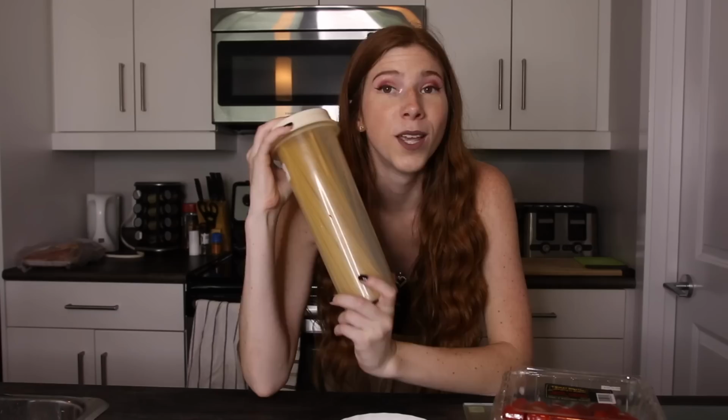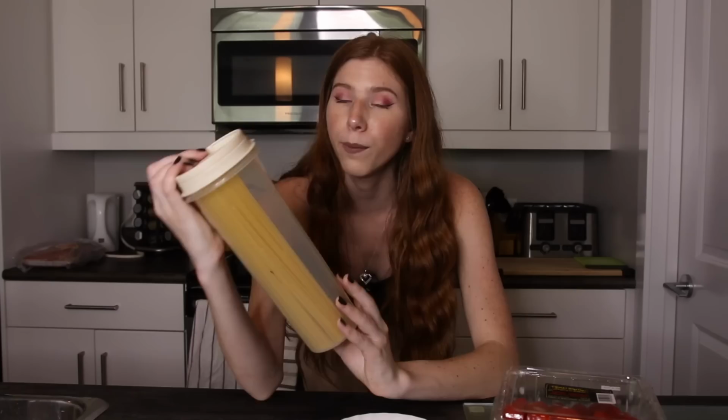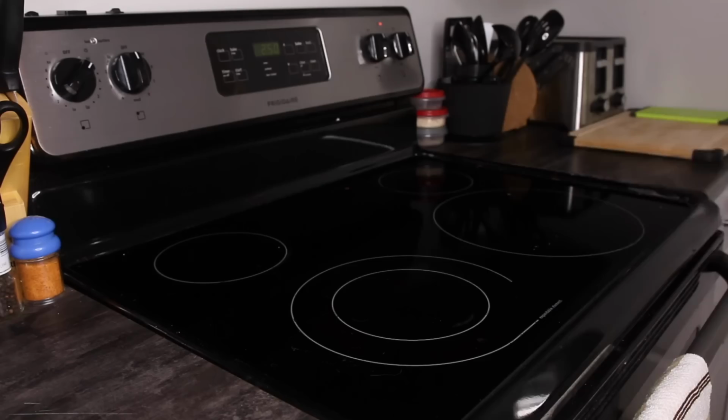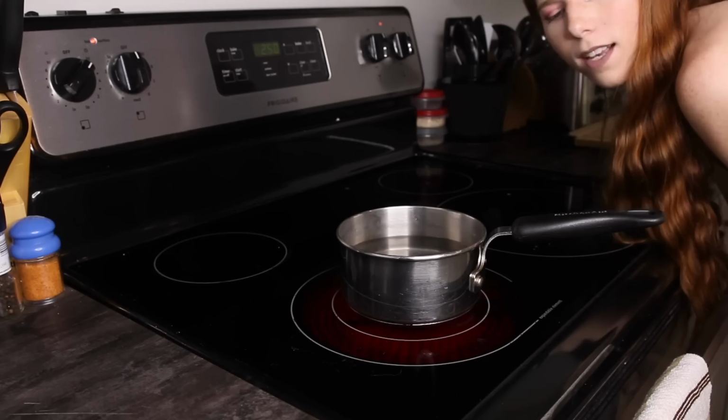So I think we're gonna start by just boiling probably like two noodles, because we don't need that much. We're not gonna add any salt or anything. We're just gonna boil two pieces of pasta. While I'm waiting for this to heat up, because it takes a while to boil water, I'll get started on the little tiny meatballs.